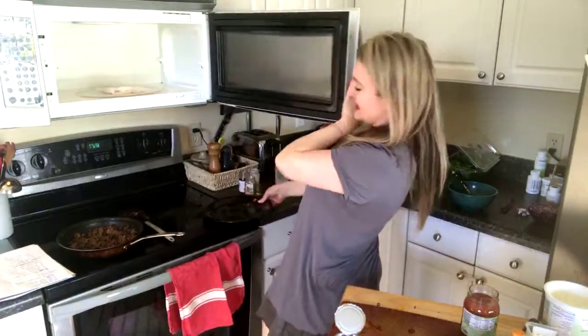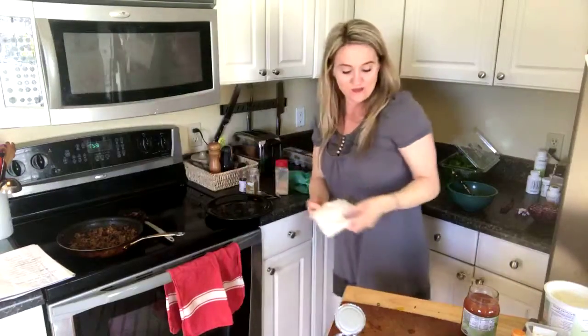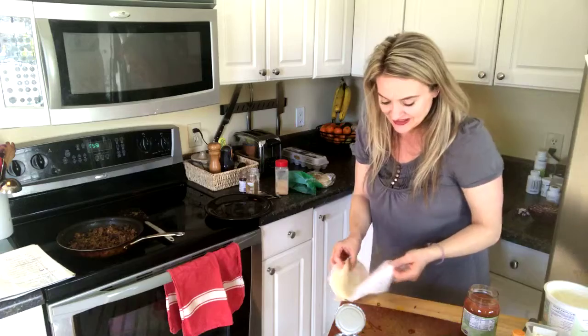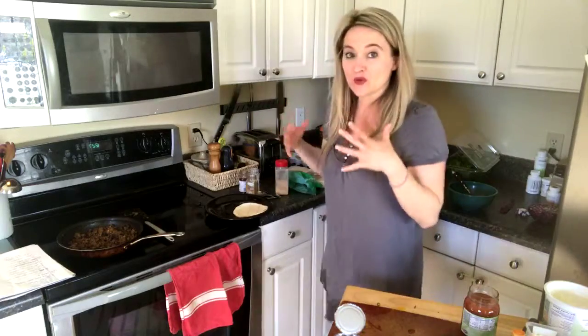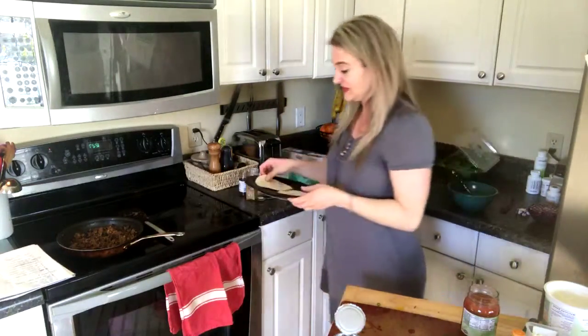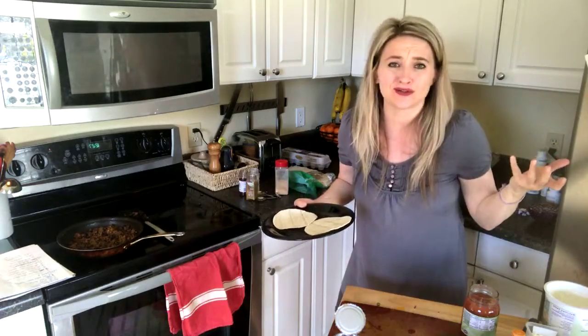Get my taco shells out. They're nice and hot. To keep them warm, because my husband's gonna come home and enjoy this too, I'm just gonna leave it in this warm paper towel. And I'm gonna leave it out. It will stay warm with that moisture. Double taco shell, singles. In New York, a lot of times they double it up per one. You're eating four taco shells.